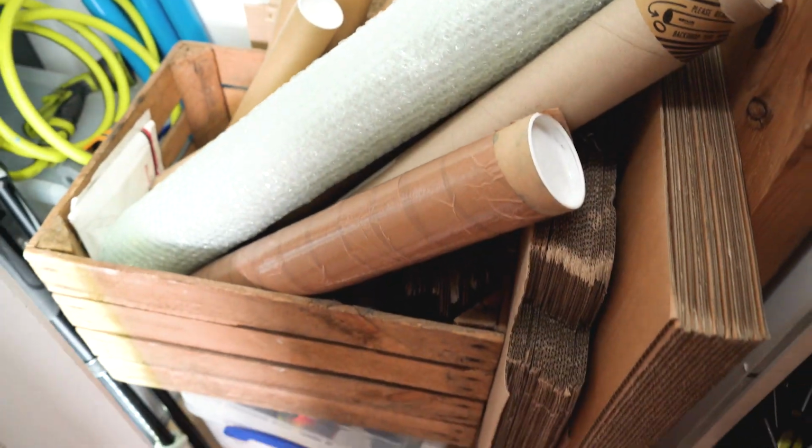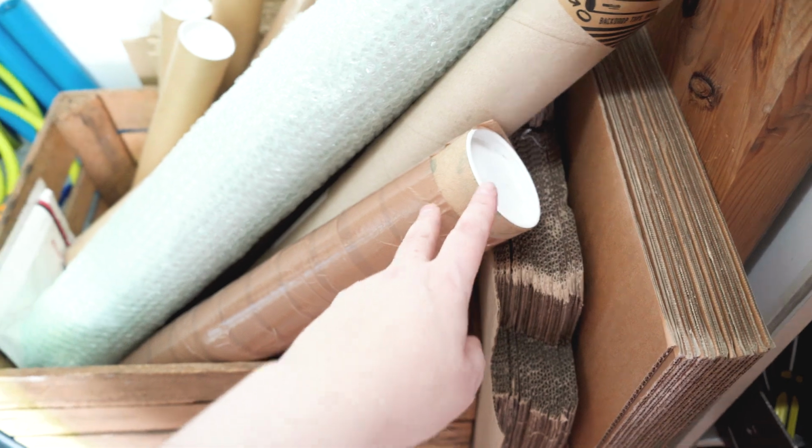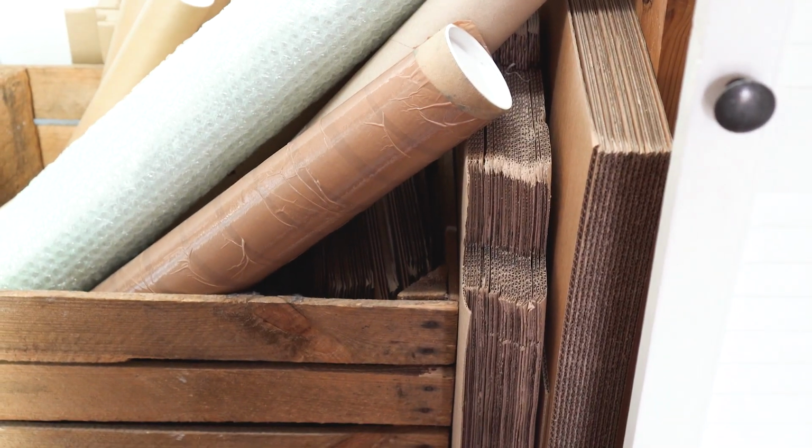And then this is packaging supplies. So I've got packaging for big size prints, medium size prints. The tubes are for when they're going abroad, just for whatever I might want to ship.